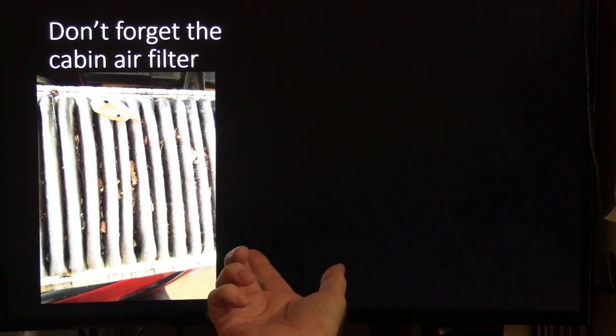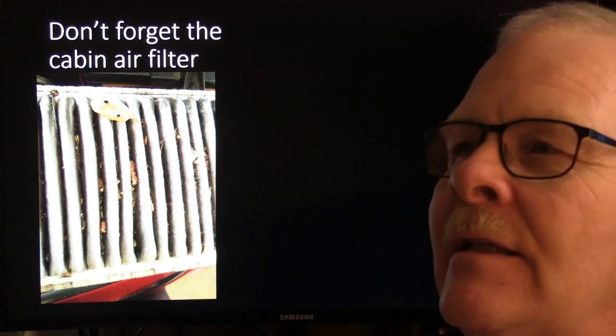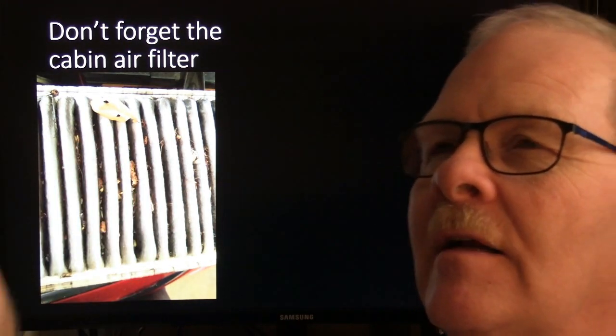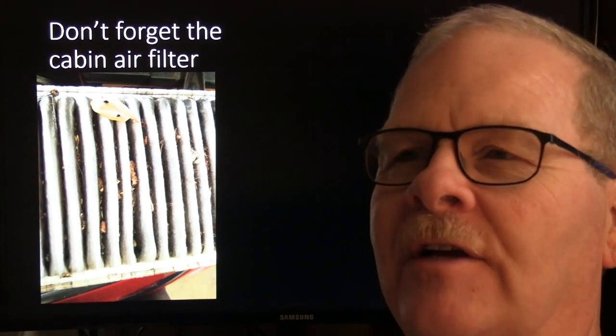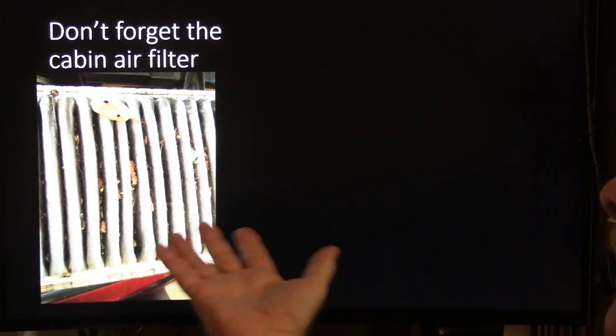Don't forget the cabin air filter. You know, some of the Lexus cars have got horseradish in the cabin air filter to kill bacteria. And some of the other Lexus models have got an infrared light that shines on the cabin air filter all the time to kill bacteria. But this is something that's very easy to forget if you're not careful.